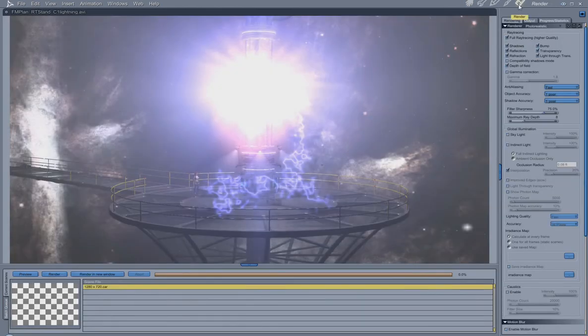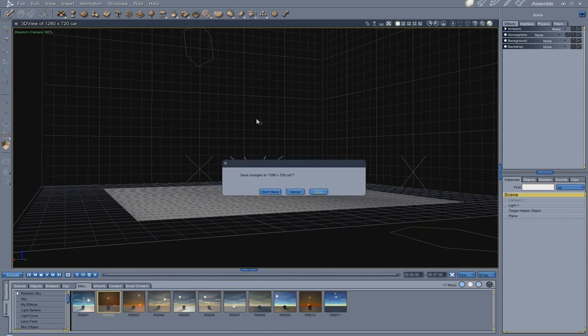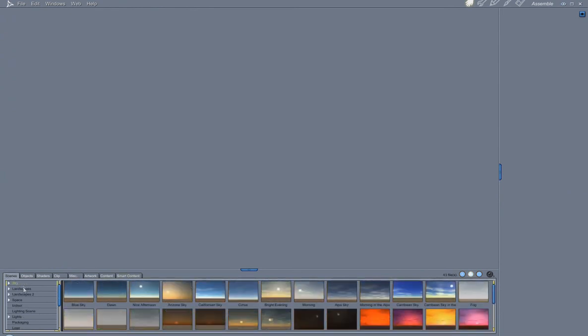I hope that my little examples that I've given you help clue you in a little bit as to what it's all about. And I'm going to have some more tutorials coming up on how to do some of this stuff for those of you who do have Carrara and might be stuck or want a little extra inspiration.